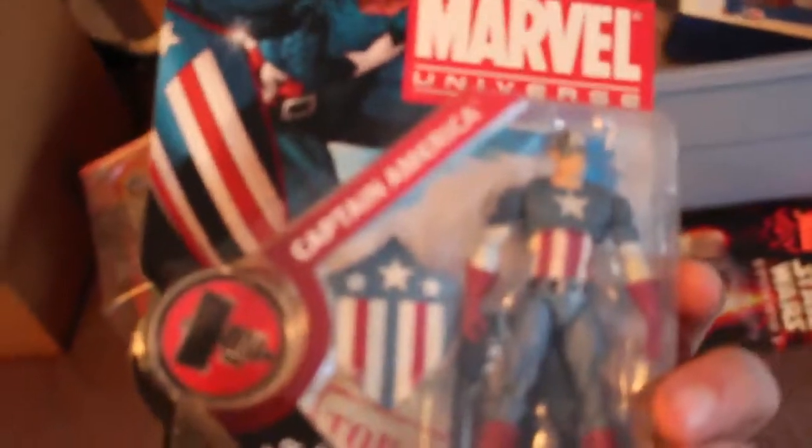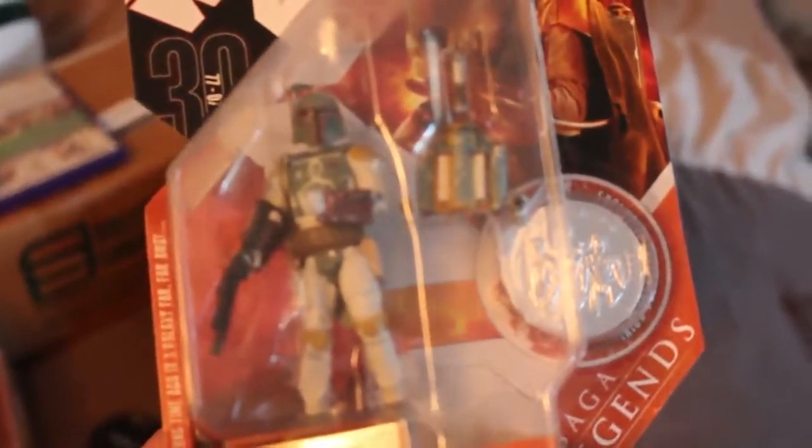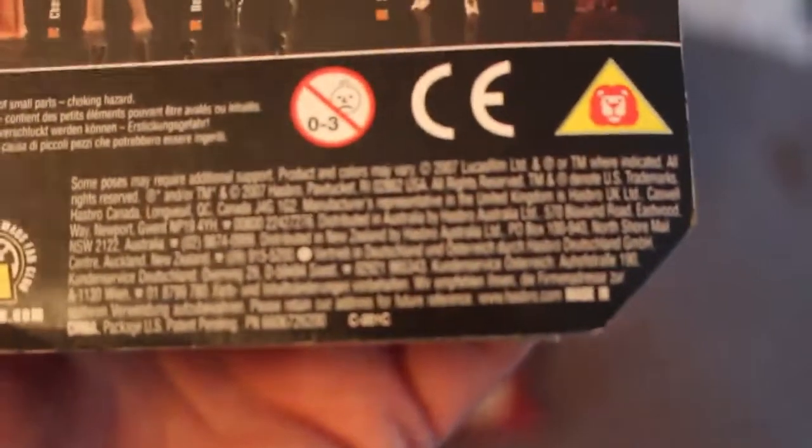And I like the superhero stuff. Here's Captain America. That's not very old. That's 2009. Boba Fett. This is Saga Legends. I'm not going to get rid of any of my Han Solo or Boba Fett stuff. But, well, even that's 10 years old now.